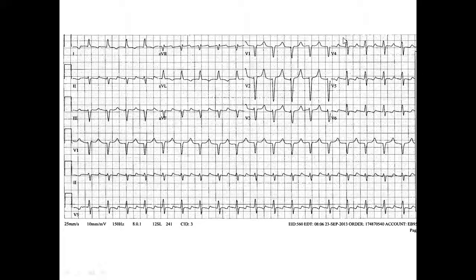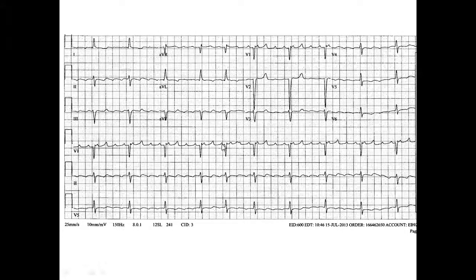Here, no leads are helping us, but it has up, down, up, down. See, the slope is parallel. This one, this one, this one. And when the rate slowed down, now the flutter waves showed up much better.